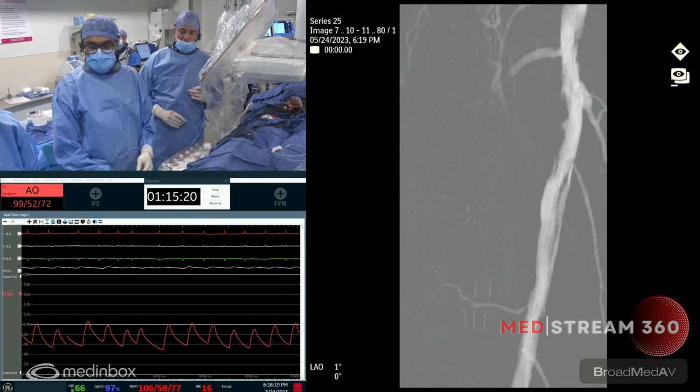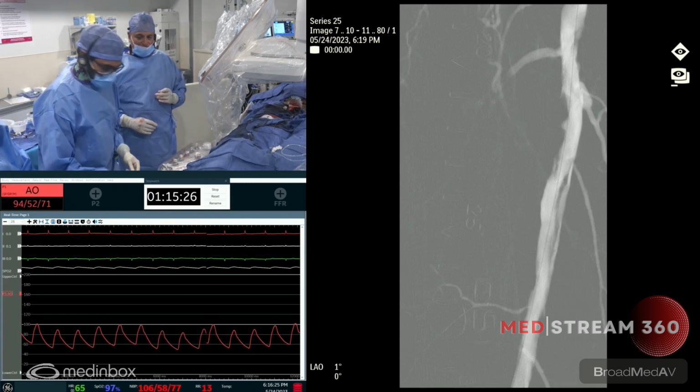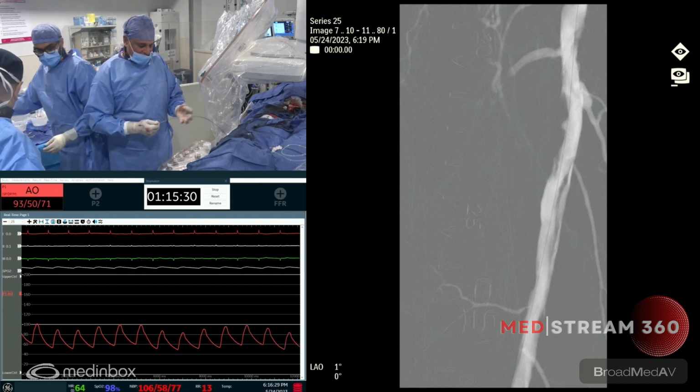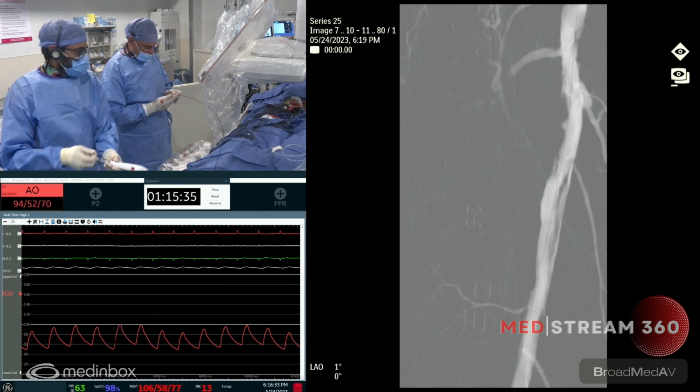So just for everybody to know, we're just going to go with a 140 long Zilver PTX, which is a drug-coated stent. And I think we'll be done with this case. I just want to show this. And we are now going to deploy the Zilver.